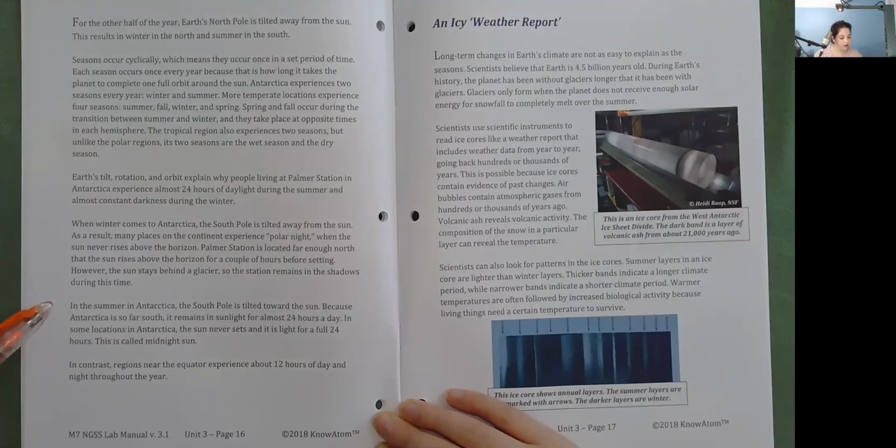In the summer in Antarctica, the South Pole is tilted toward the sun. Because Antarctica is so far south, it remains in sunlight for almost 24 hours a day. In some locations in Antarctica, the sun never sets and it is light for a full 24 hours. This is called midnight sun. In contrast, regions near the equator experience about 12 hours of day and night throughout the year.